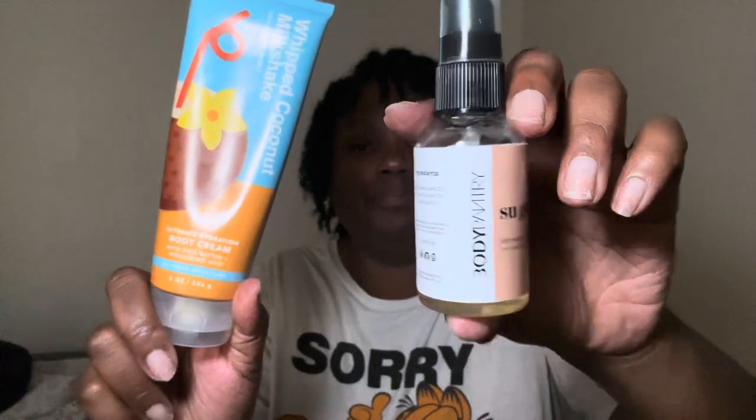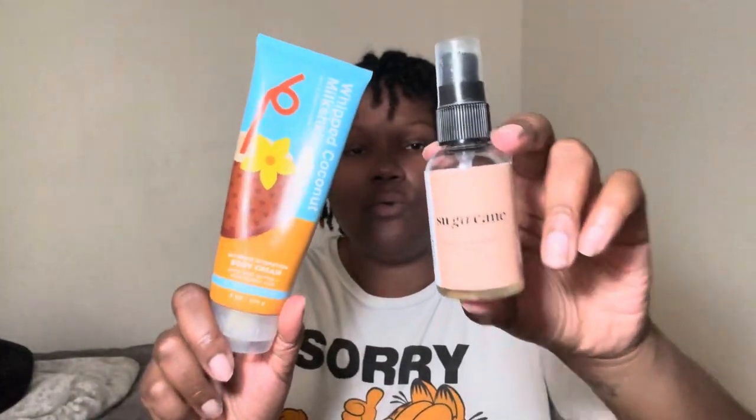So I will be pairing this with my whipped coconut milkshake. Like, I love this. It smells so good. Like, for real, for real. This is like the first product that I pulled out because I'm like, I want to smell like this today. So I built the rest of my layering products based on this. And that's kind of crazy, but this is where I started at. So these two are going to go together oh so well, and I can't wait to moisturize this body down.